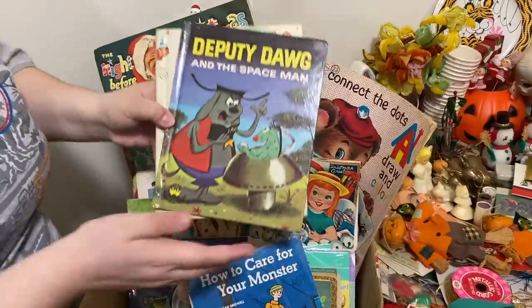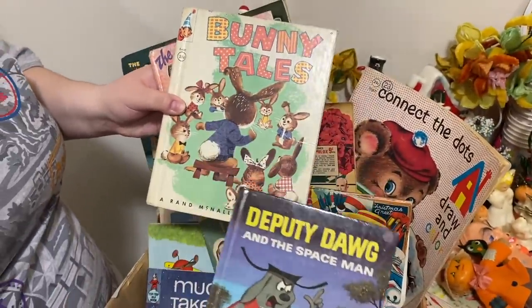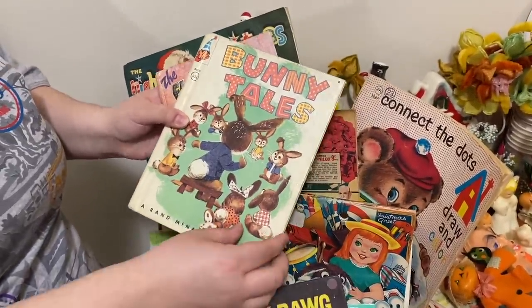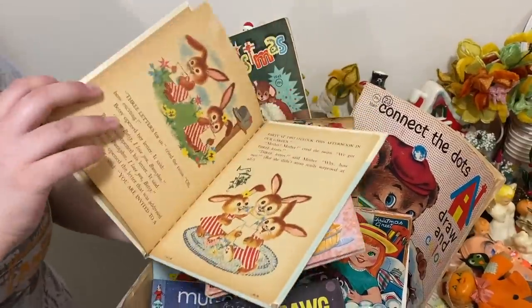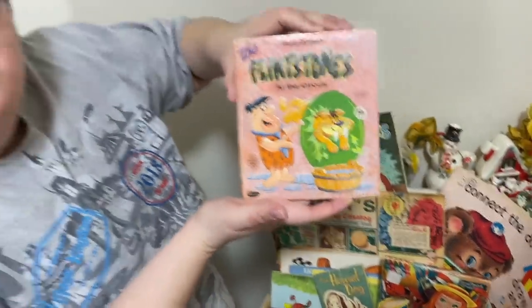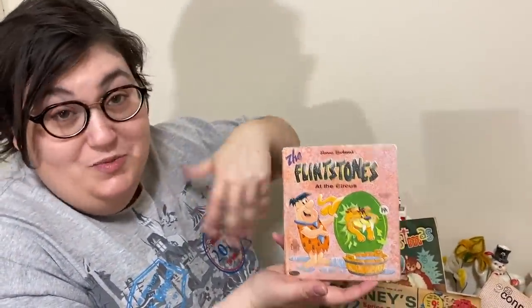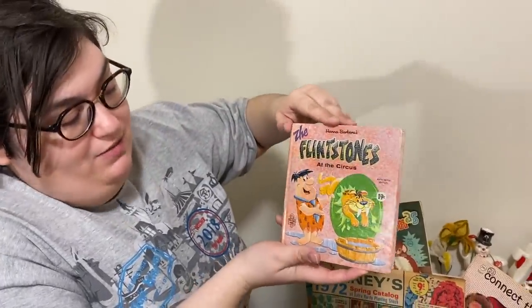And then there's just some really cool books like Deputy Dog and the Spaceman. And these are old, guys. Like, we were looking at the dates inside. Like, that one right there, Bunny Tails, is from, like, the 50s. I thought this Flintstones at the Circus book was so cool. I've never seen a Flintstones book before, so I thought that was so awesome.